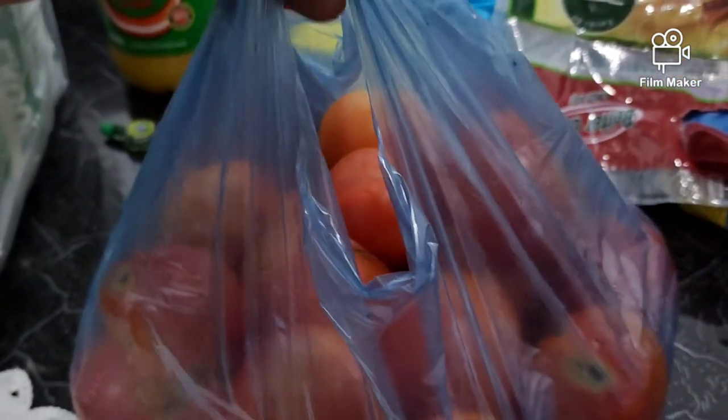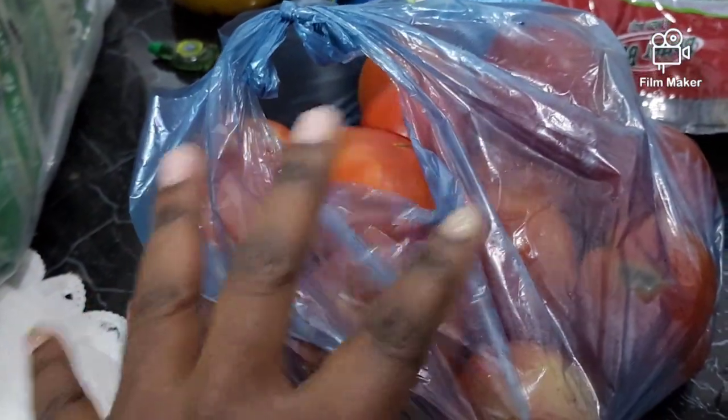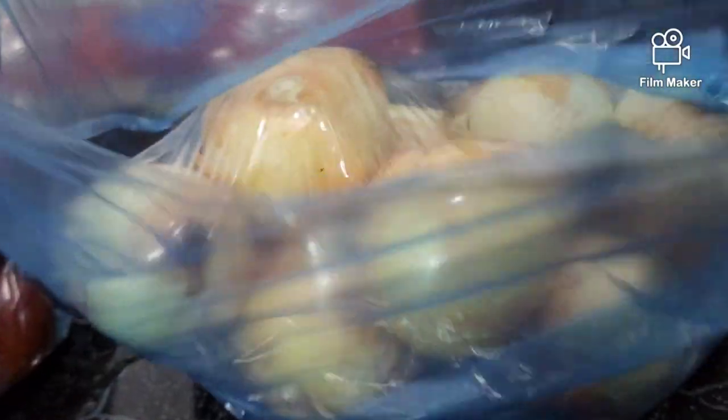And then also, we went to the market, we bought these tomatoes. This pack of tomatoes goes for $1. This is what I like about Zimbabwe. Vegetables are so cheap and the fruits are also cheap. And these are our onions. They're also going for $1.